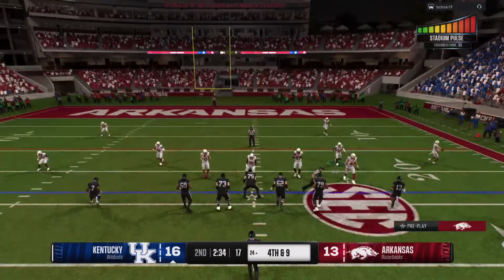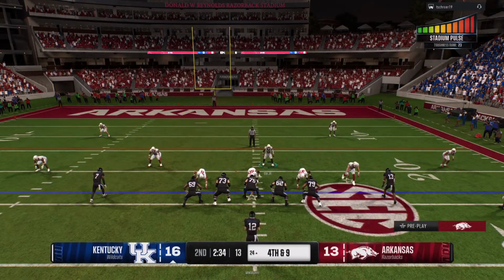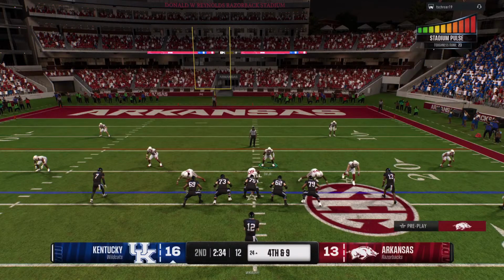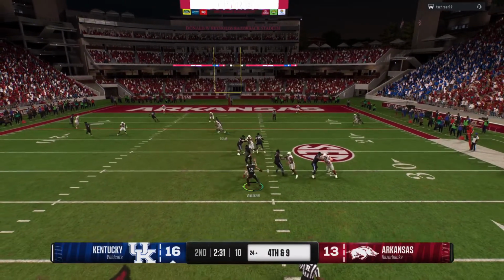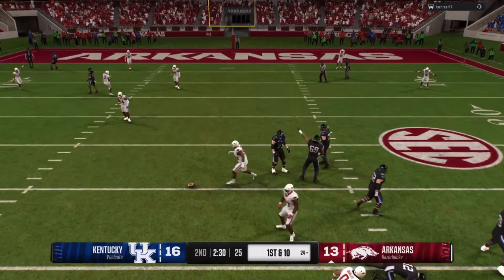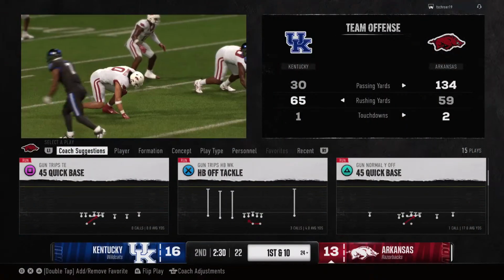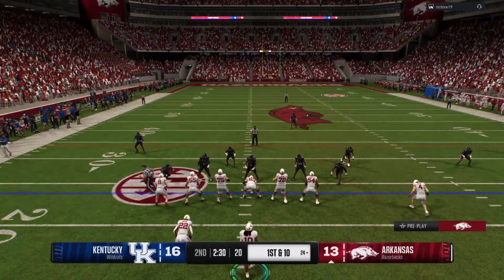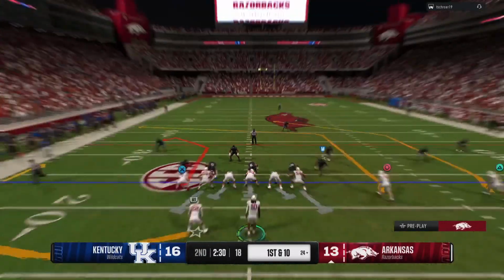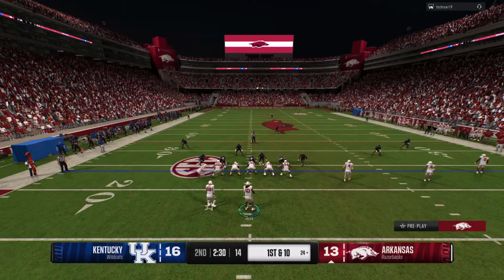On 4th and 9, the offense will stay on the field. He'll try to throw and pick up the 1st down. Gets drilled as he releases it, and the ball just trickles to the ground. Love the coverage on defense there. Fourth down, they were ready for the pass. You saw in the back end, great job being in position to make that play, and now their offense is coming on the field.